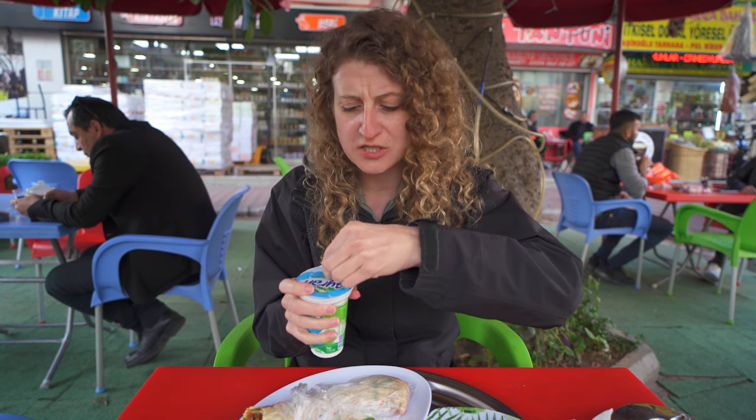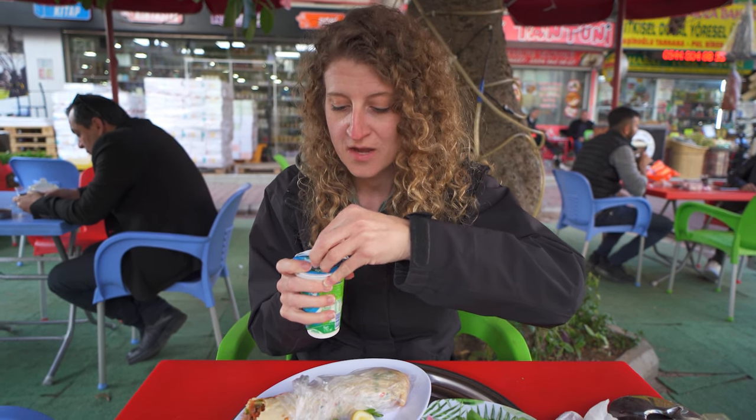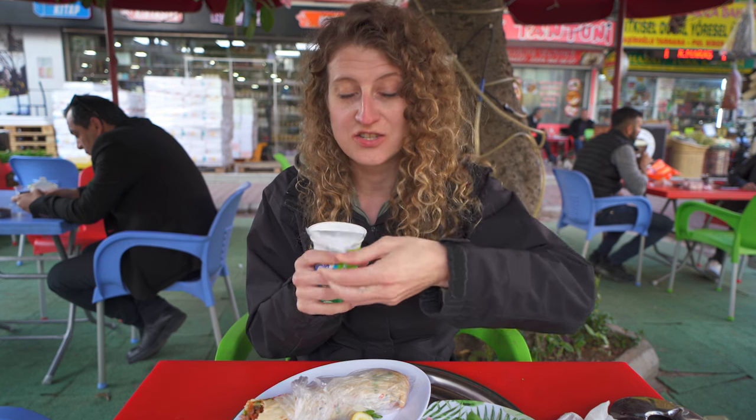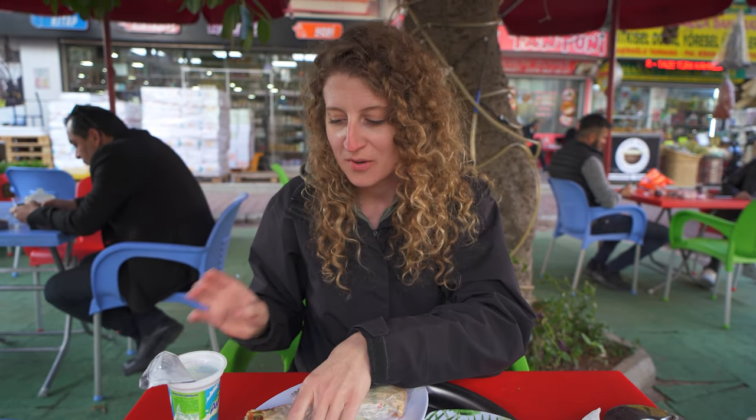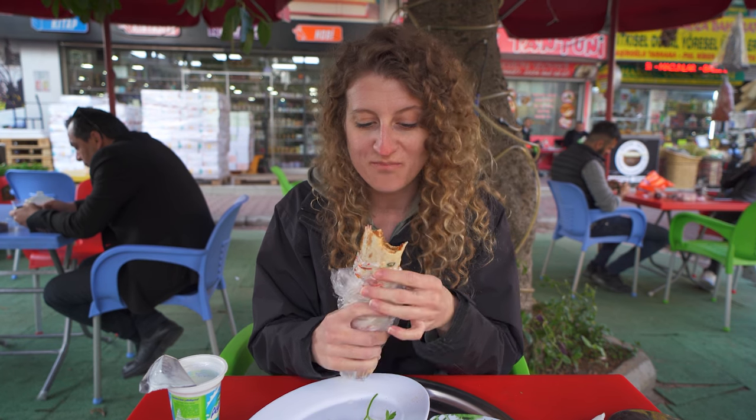If you're having anything salty in Turkey, especially in a kebab, this tantuni, you have to have a nice salty ayran to go with it. Even though it's a salty yogurt drink, it pairs so well with other salty foods because it doesn't taste as salty, but it just honestly goes so well with it. You just have to.